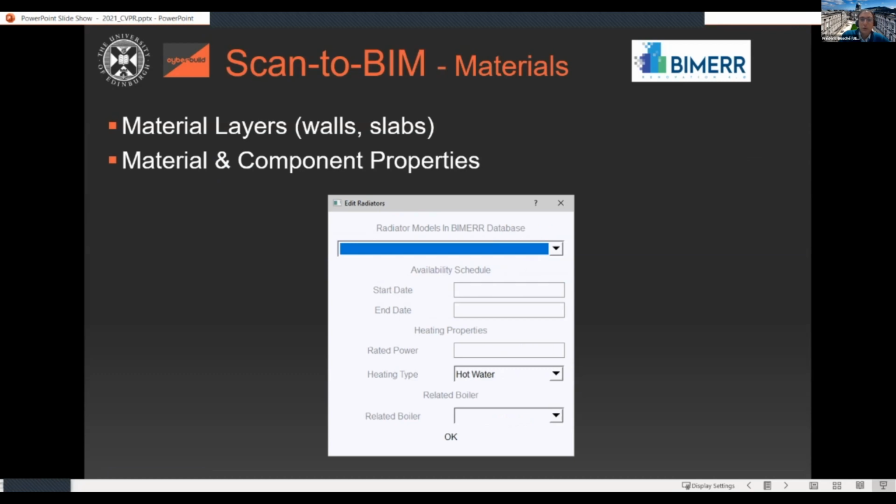Here they can also select what is the exact model of different types of, for example, mechanical components. So the radiators that were detected earlier, typically detectors will just say it's a radiator. What we can do here is actually pick up a radiator from the database that corresponds to the radiator in the building. And we also have standard radiators that people can just put in and then edit some of their properties.